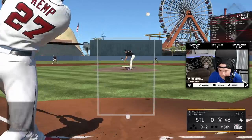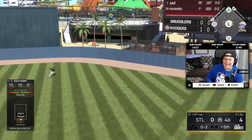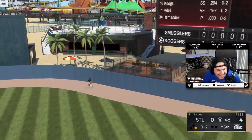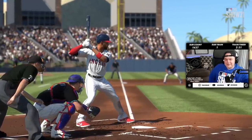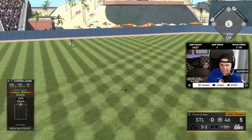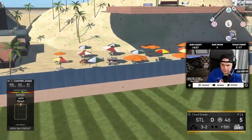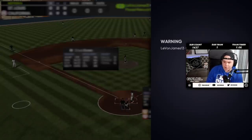He's pitching to Kemp. Okay, here we go. Yeah, you shouldn't have done that. Hey, you should have just hit him, bro. Yeah, next time, just drill him in the face again. Otherwise, that's what's going to happen. Goodbye! Oh, my God. That ball was blasted. All right, he might be gone now. All right, goodbye, LeVon James 13.